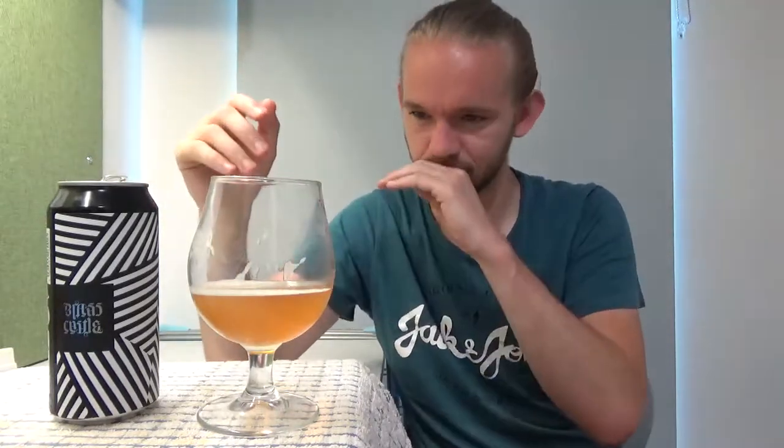I certainly wouldn't hesitate to drink this beer again, and I would be quite keen to try some of the other beers that these guys do. It'd be cool to try something from the dark side of the spectrum, a stout or a porter or something like that, and also to try one of their West Coast IPAs, to see how that compares to this one. But overall, it is a really quite nice beer, and I'm glad that I got to try this. It is pretty damn nice, I have to say. So well done to the guys at Brass Castle for this.